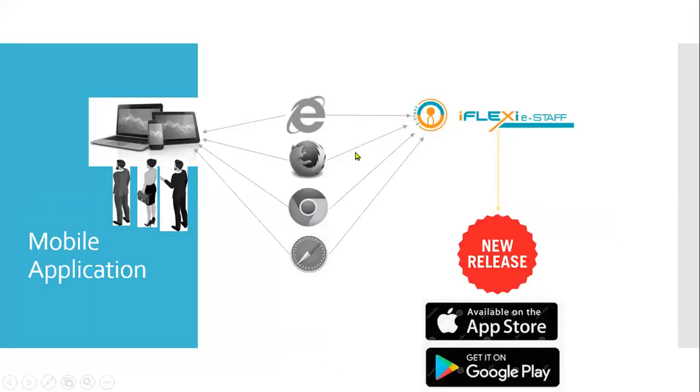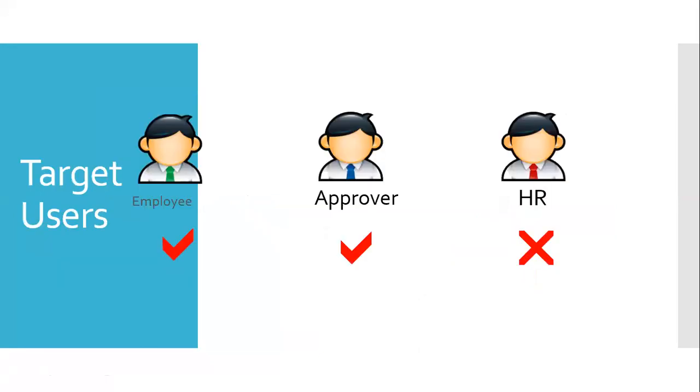This is the latest addition to our iFLEXi HRMS series. It is a sister system in the E module, which means the mobile application version of ESS. Why is it called a sister system? Because it is totally connected to her so-called elder sister, web-based e-leave and e-payslip that you have seen earlier. A mini version where you can access from your smartphone.